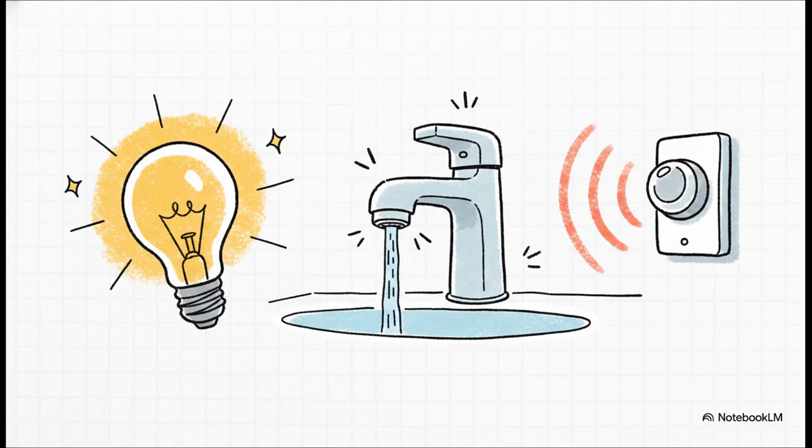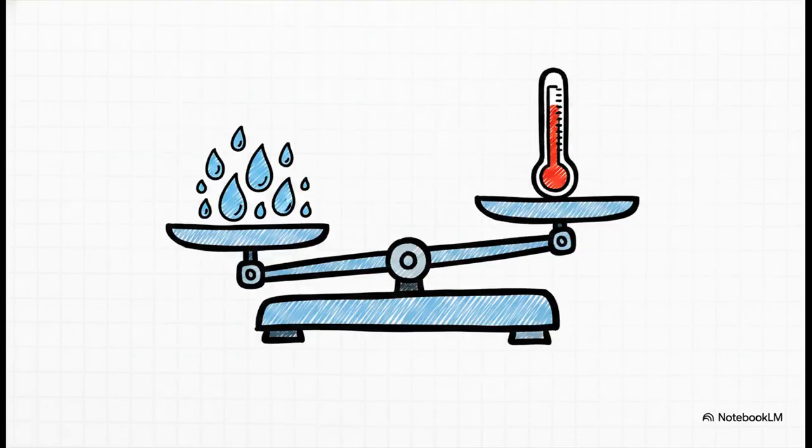In the bathrooms, installing 6-liter-per-minute aerators in the sinks slashes water flow without the guest ever noticing a drop in pressure. And throwing motion detectors into the mix ensures you aren't lighting up an empty corridor. Boom! Instant efficiency. But before we leave the system section, let's pause for a second, because this is wild.